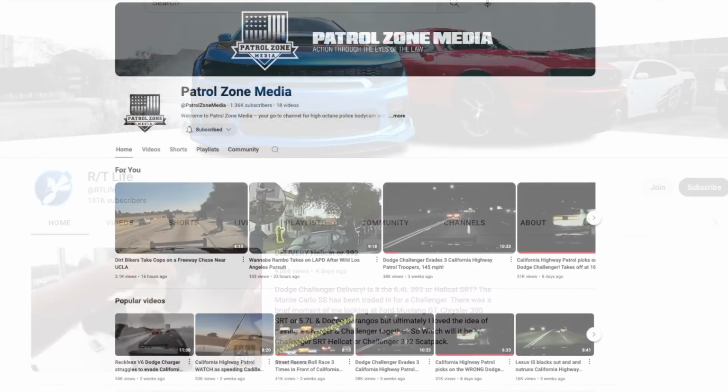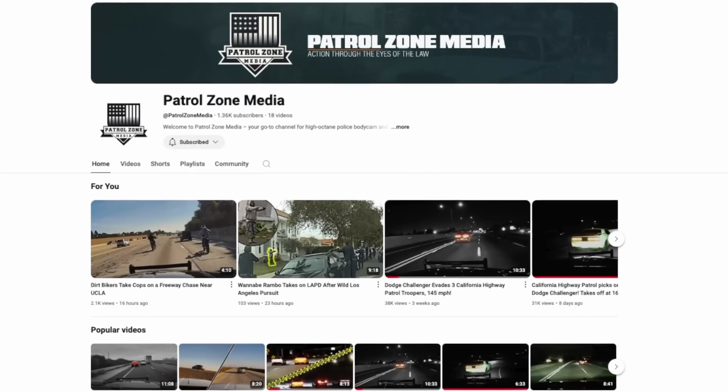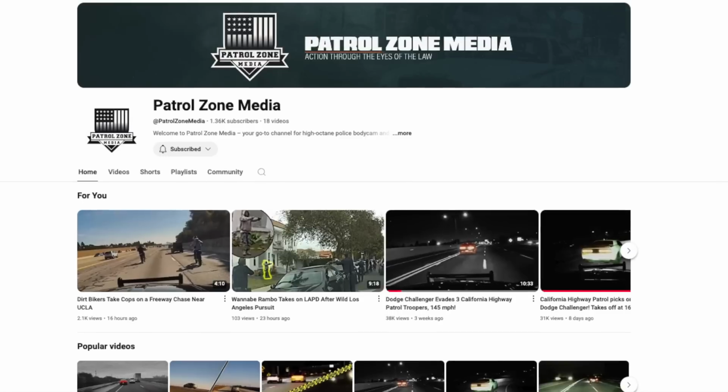Now, Patrol Zone Media comes out with another really good chase. They seem to be on fire with these Mopars, and this Challenger gets away after 4+ minutes of a pursuit. It's really hard to tell whether it was a Hellcat, a Scat Pack, or whatnot, but I'm leaning towards a Hellcat for two reasons. Number one, if you take a look at the spoiler on the passenger side, it has some badging on there, and typically that's a Hellcat badge. I have seen plenty of Scat Packs with the Scat Pack name and then the little B logo on the spoiler, but odds are it's likely a Hellcat because of that.